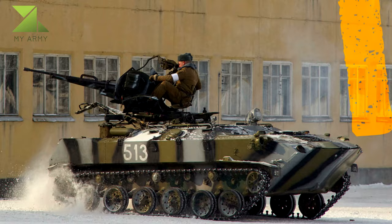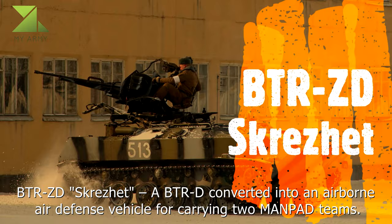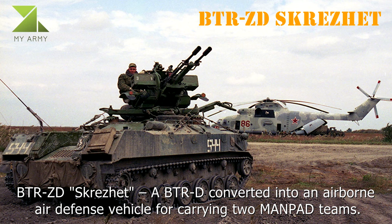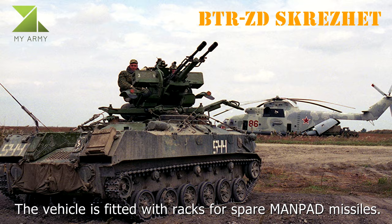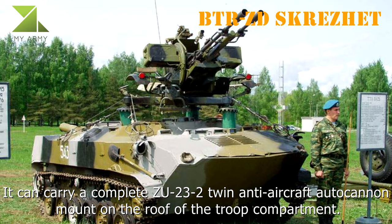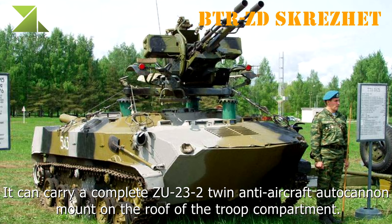BTR-ZD Skrezhet. The BTR-ZD Skrezhet is a BTR-D converted into an airborne air defense vehicle for carrying two MANPAD teams. The vehicle is fitted with racks for spare MANPAD missiles. It is fitted with external stowage rails for a MANPAD on the right-hand side of the roof of the troop compartment. It can carry a complete ZU-23-2 twin anti-aircraft autocannon mount on the roof of the troop compartment.